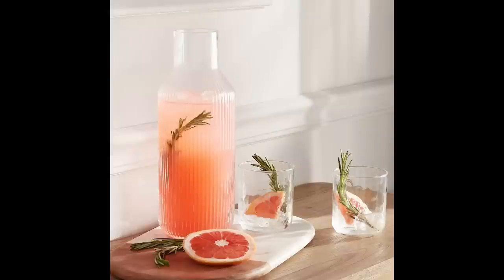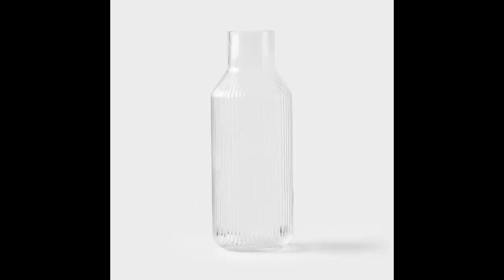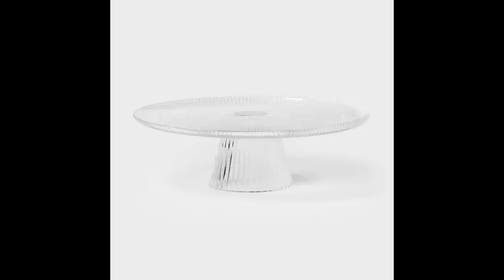Target has also come out with their own ribbed glass collection. I know, it's so exciting. I have been obsessed, legitimately obsessed with the ribbed glass trend. I cannot get enough of it. I own so many of these, so many pieces that are ribbed glass. I love them. There's something about the way it feels in your hand. There's something about the way it looks. It's just a little bit special. I love it. And they have come out with a collection of items.